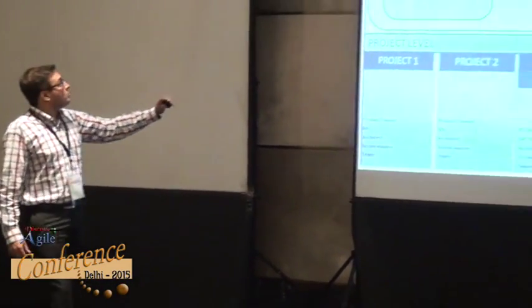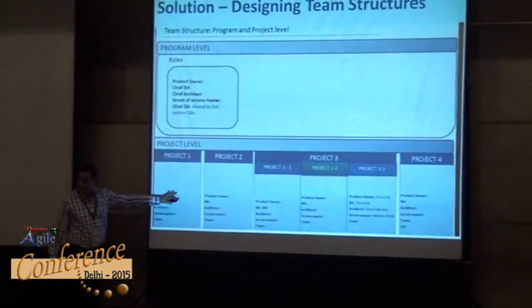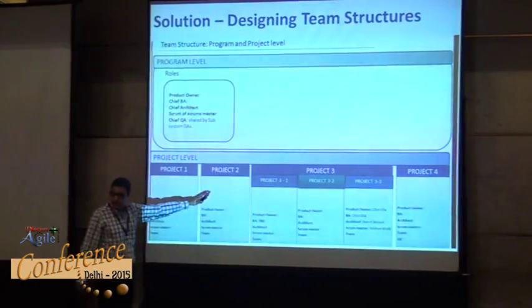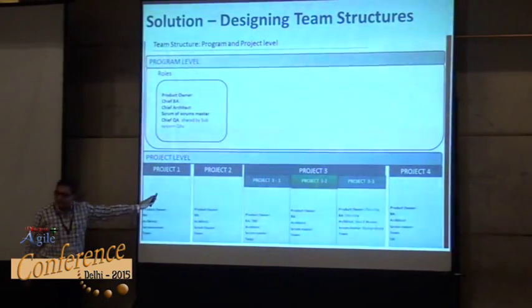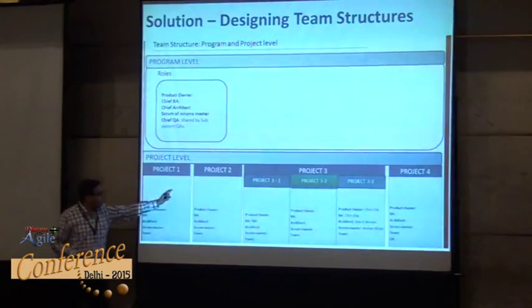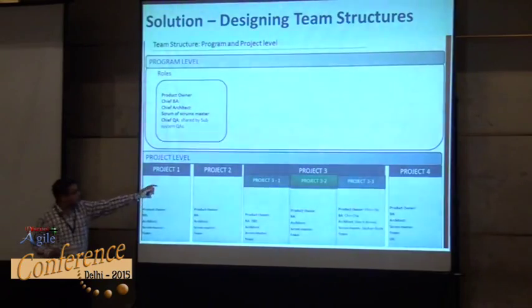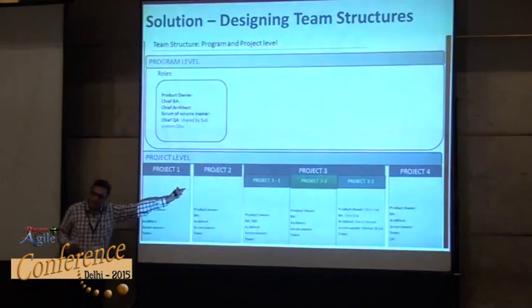The very first thing I talk about is the team structures, right? Designing the team structure. What you really need to make sure is that if you have got six teams, you have got seven teams, you really need to make sure that everything is jotted down clearly. Who is the Scrum Master, who is the BA, who is the architect, who is Scrum Master, and so on, right? But this is one product, multiple teams are working on it, right? One product, multiple teams.